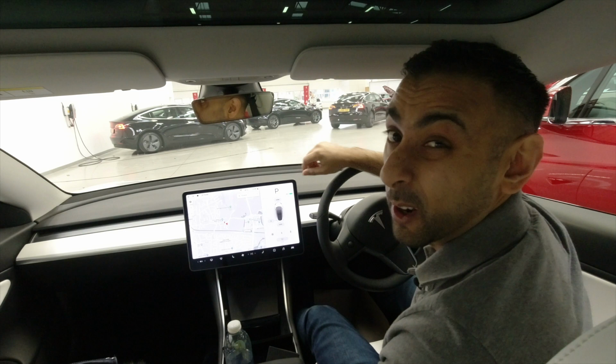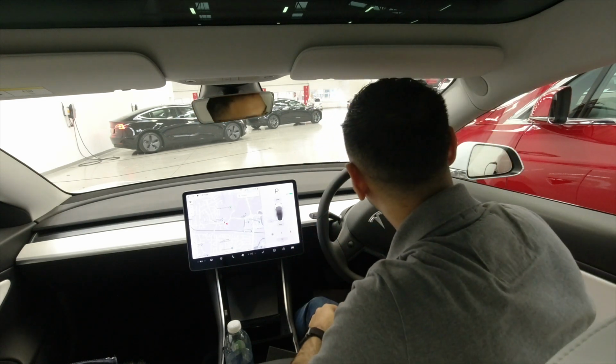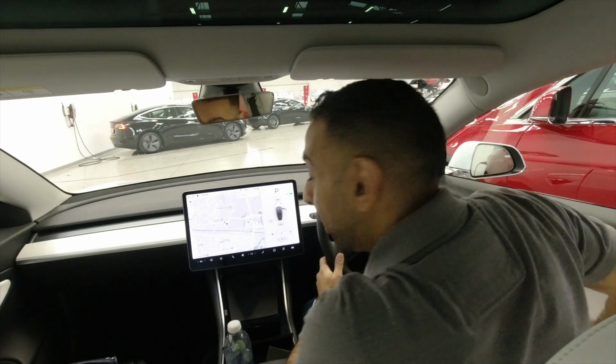My wife's just walking back from the toilet. Get her to take the obligatory photo with the car.